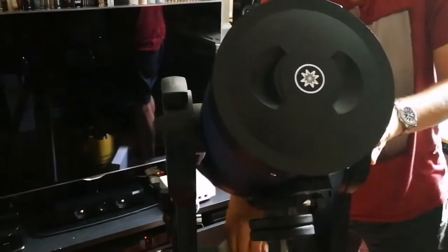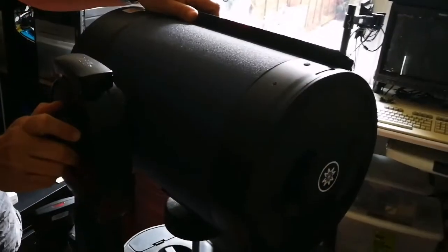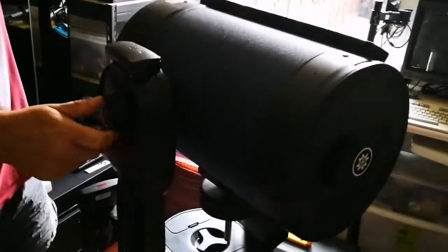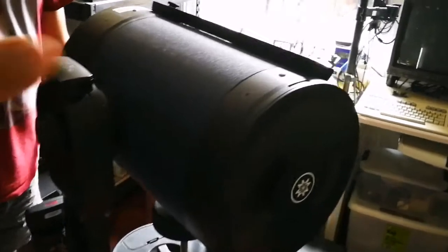North is about there. And I'll level it. I just use my phone to make sure the tube's level. I think I use a Vixie for this. There's a little device which shows the angle. It's magnetic, it just sticks to here.